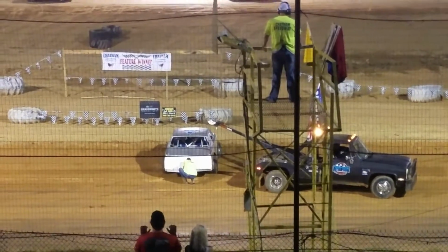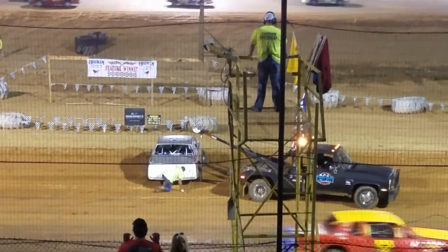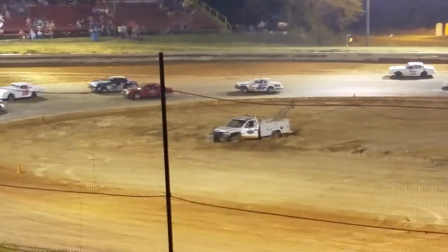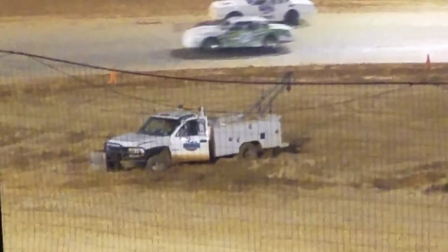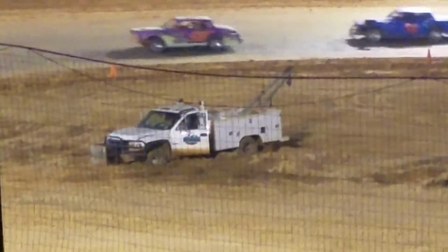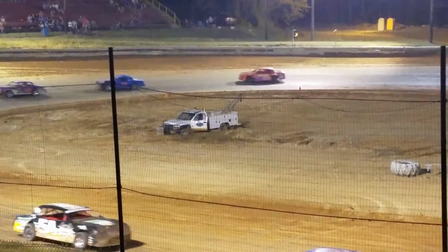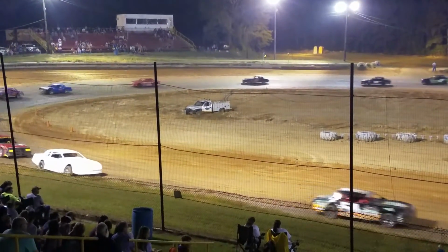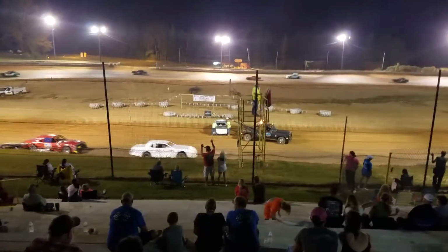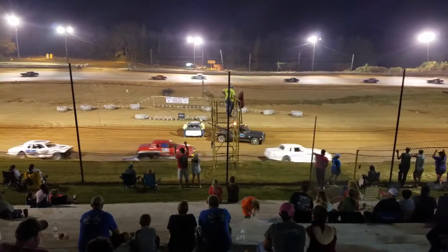Was wondering what was going on here, and they pushed this little car right here to the side, and this is the other service truck. Yep, buried deep down in the mud. So that's a little comic relief for y'all tonight. I thought it was funny, but they'll pull that thing out of here in just a second, and we'll be back green flag racing as soon as they hook up on this one.